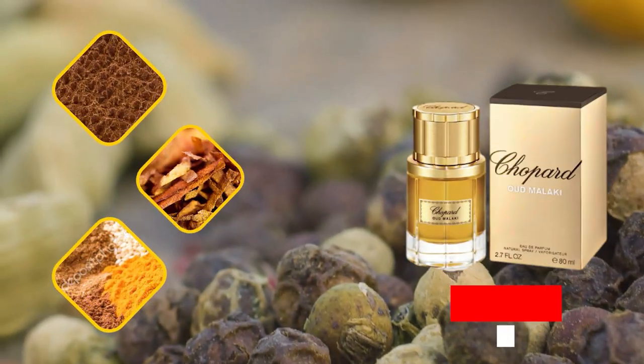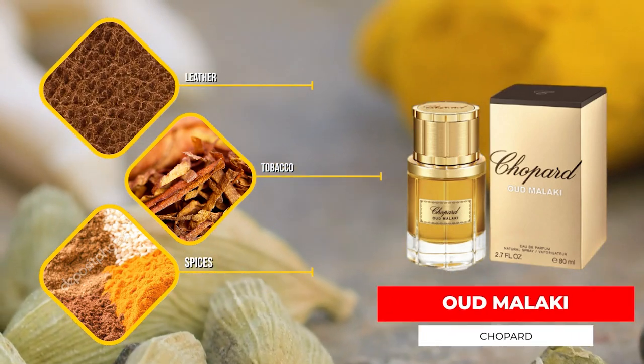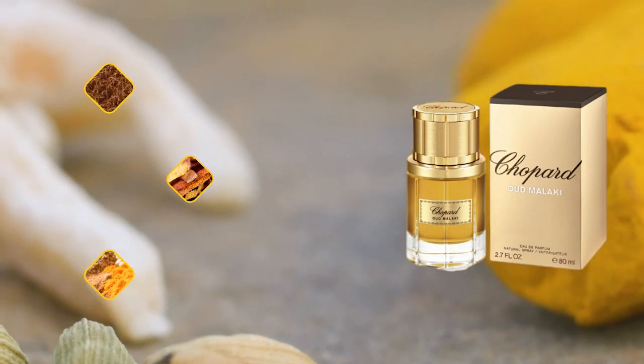Now we're going to an oud fragrance once more, Oud Malaki from Chopard. Now I say oud, but this also is heavily inundated with tobacco, spices, and once again, leather. So you've got just a whole bunch of strong, cool weather notes all packed right inside here. Tobacco, check. Leather, check. Oud, check. Spices, check. So it's a really nice tobacco fragrance.